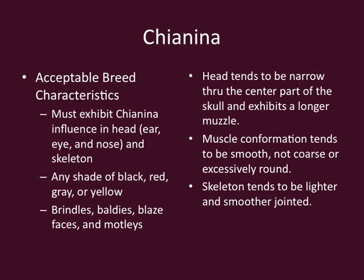Their head tends to be a little bit narrower through the center portion of their skull, and they exhibit a longer, thinner type muscle. Their muscle conformation tends to be smoother. They aren't coarse or excessively round, and the skeleton tends to be a little bit lighter in their joints and also a little bit smoother about their joints as well.